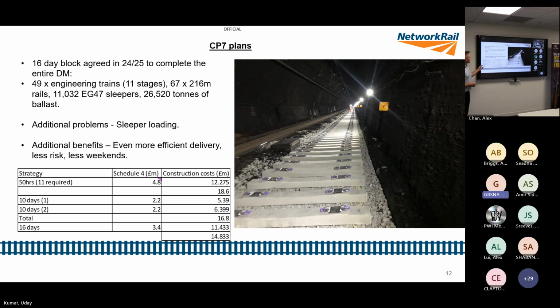The main one of which, there were some issues with getting the rail on the ground, but we've gotten over that. That's sorted. The additional problem here, actually, that we're still working through is sleeper loading. So 11,000 sleepers is more than they can load at Doncaster and bring down on salmon. They haven't got enough salmons, they can't get enough sleepers. So what we plan to do is have an off-site loading facility at Taunton to load the sleepers in the region and take them up to the tunnel.